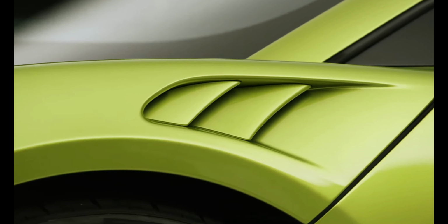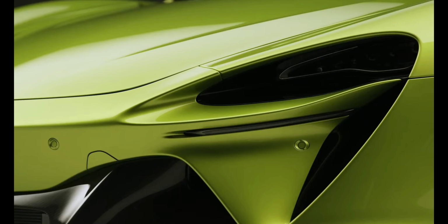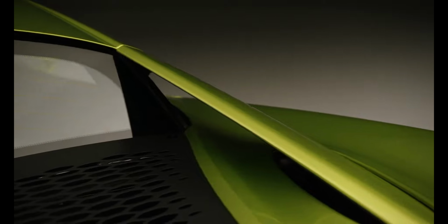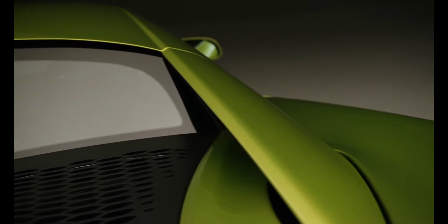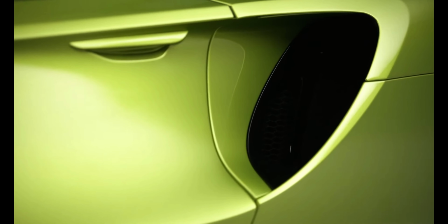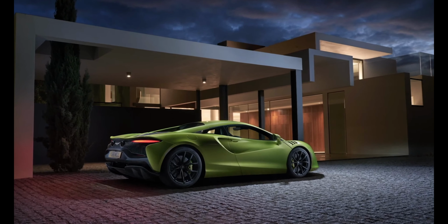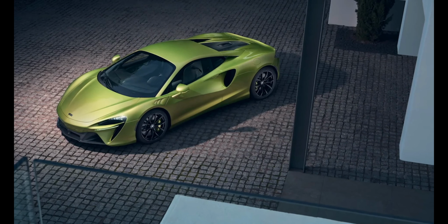Then we have technical sculpture. Stunning to look at, but there for a reason. And just like the forms we see in nature, which have been carved by elements, Artura is the result of the forces around it. And finally, we have functional jewellery. We don't decorate our cars, we take what you need and make it beautiful.